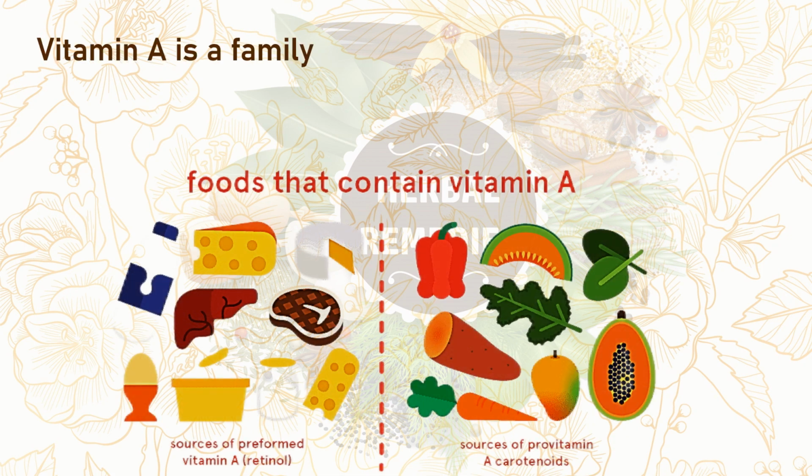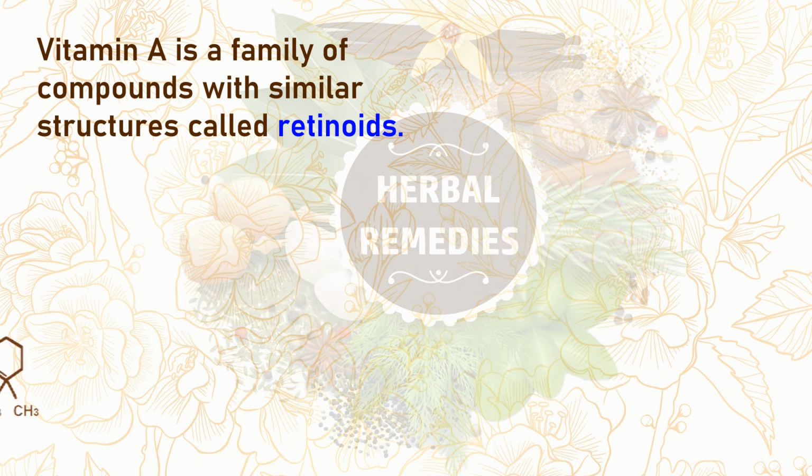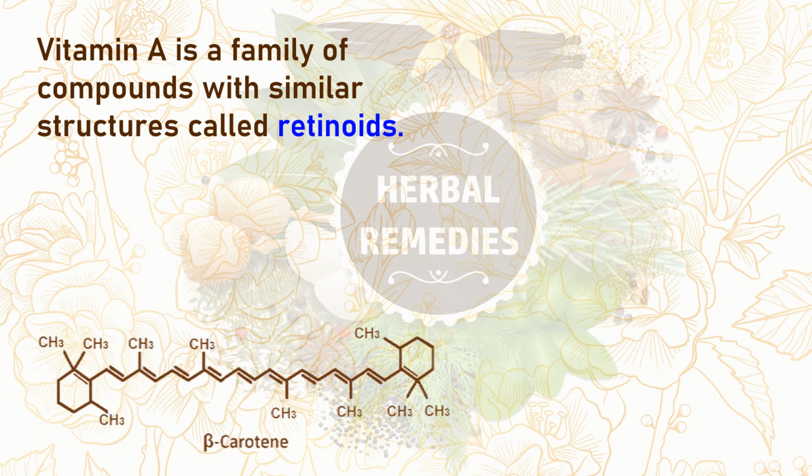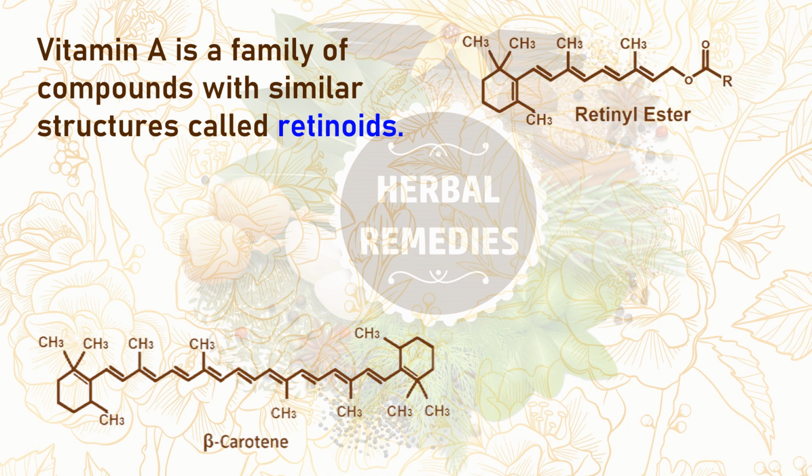Vitamin A is a family of compounds with similar structures called retinoids. In plant-based foods, vitamin A is found in the form of provitamin A, principally beta-carotene. Foods derived from animals or animal products contain a different form of vitamin A, called retinol esters. Vitamin A is found in different forms: carotenes such as beta-carotene are from plant foods and are antioxidants. Retinol esters come from animal foods.